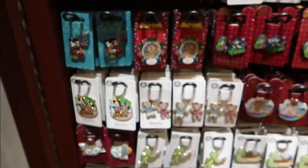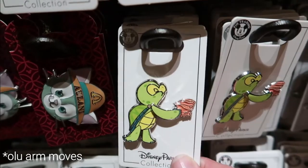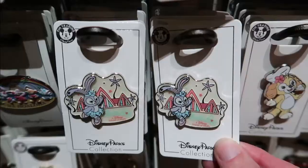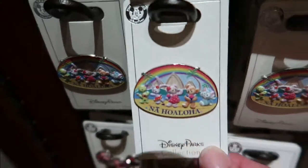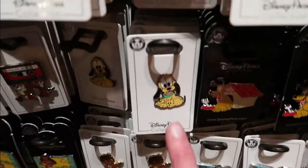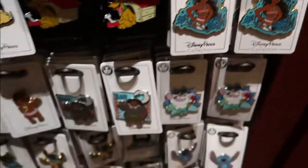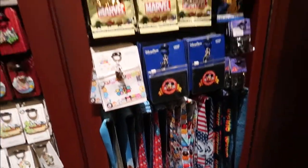There's so many pins. Oh, it's got a seashell, that's so cute. And he's sitting at Aulani. And Cookie Ann. And all your Aulani friends. So cute. Chip and Dale. Love it. Oh, and look at this baby Pluto. And then of course Moana. And Pua. So there's some of the pins. Of course, you can get lanyards and all that good stuff. But let's keep going around.